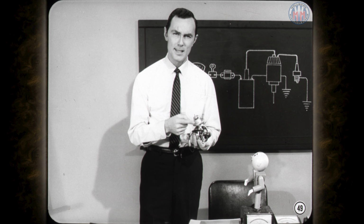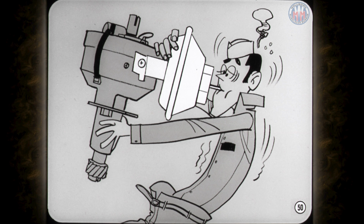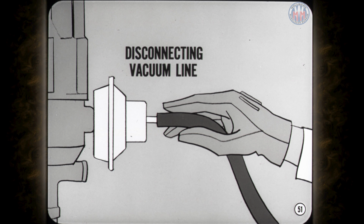If the diaphragm in the vacuum advance unit is punctured, both economy and performance will suffer. To test the diaphragm, apply vacuum to the advance unit. I find the easiest check is to apply mouth suction to the inlet and see if the diaphragm moves the breaker plate and holds without leaking. Be mighty careful how you go about disconnecting or connecting the vacuum advance line to the vacuum advance unit. A careless yank or push can spring things enough to affect the calibration of the vacuum advance unit.